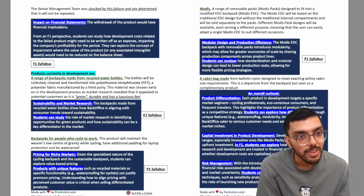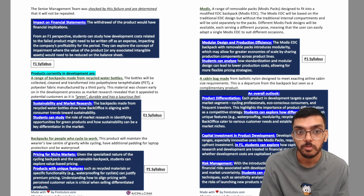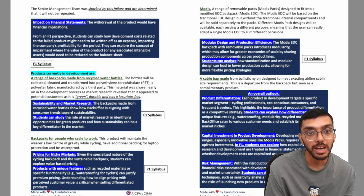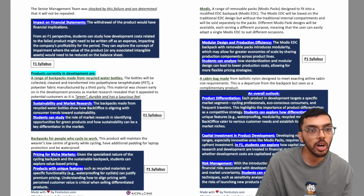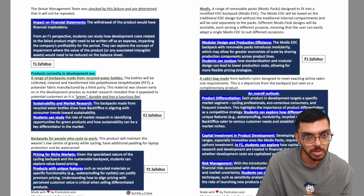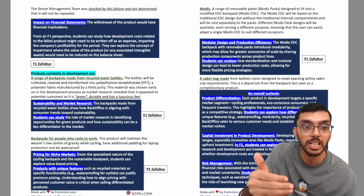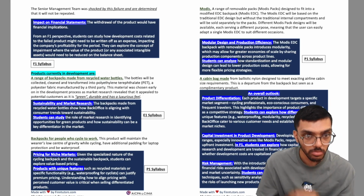Next, products currently in development. First, a range of backpacks made from recycled water bottles. Here comes sustainability. The bottles will be collected, cleaned and transformed into PET, a polyester fabric manufactured by a third party. So the polyester manufactured by a third party from these recycled bottles, we will get it and then we will make a bag from it. The material was chosen early on in the development process as market research revealed that it appealed to green customers, but it needs to have a luxurious feel. So sustainability coming into the picture is something new that we are trying to use as a differentiator, with sustainability credentials showcased in this product.